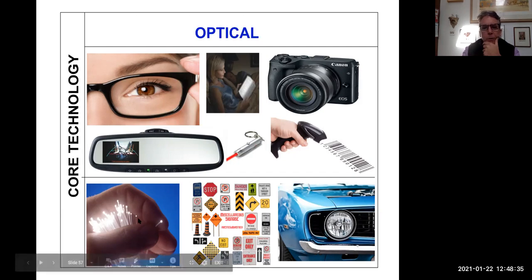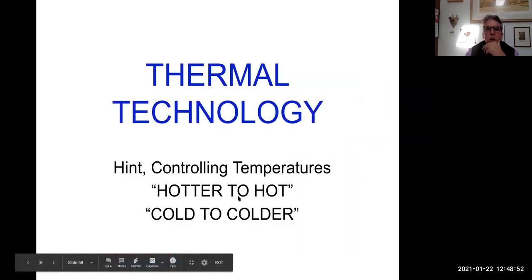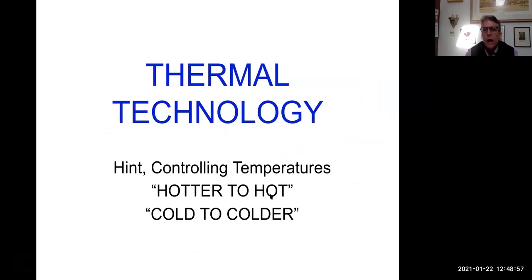Okay? I'm not really sure why the signs are here, other than they are visual. But I also think they are all coated with reflective coatings to make them show up in the dark. The lens of a car headlight, optical technology. All right, thermal technology, controlling temperatures, hot to hotter, cold to colder.